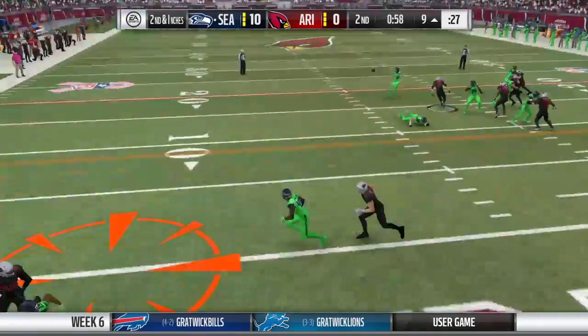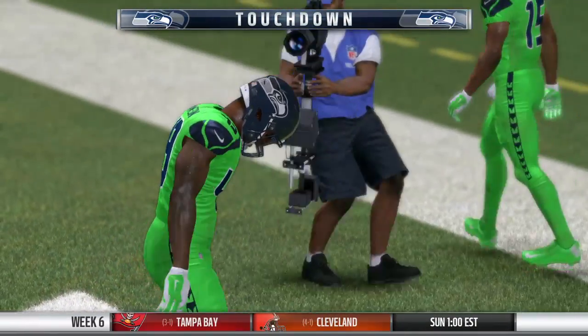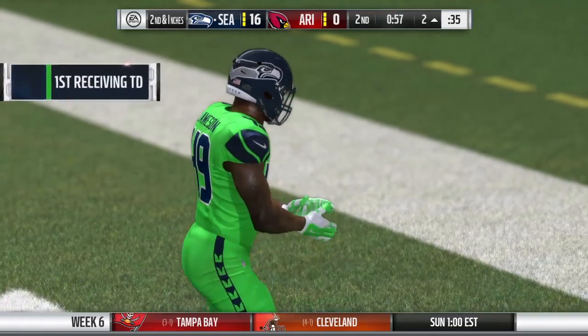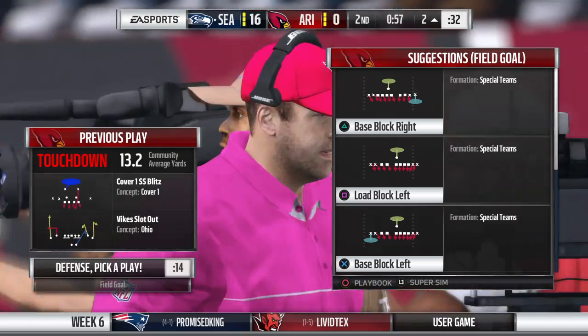Wilson will throw again. End zone, caught. Touchdown, Seattle. Their big tight end, his first touchdown on the year. And the Seahawks find a way to stretch their lead.